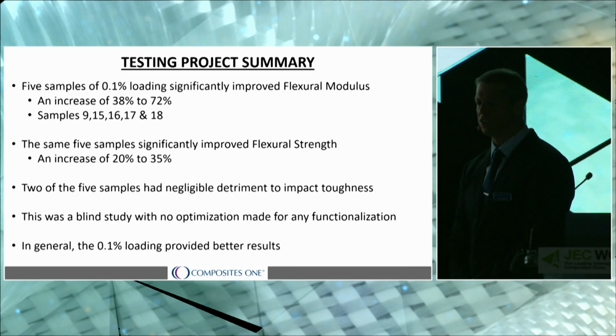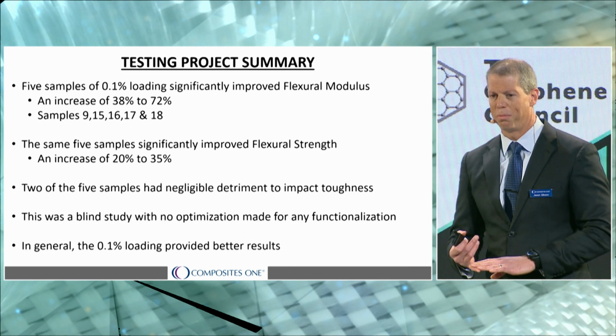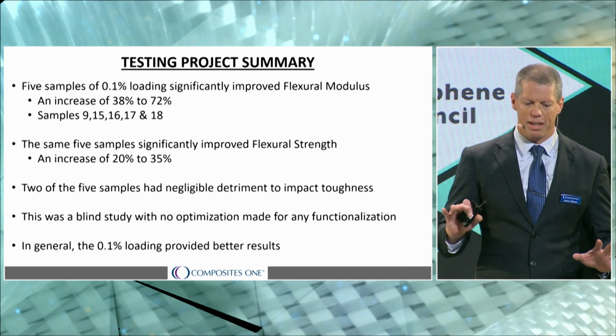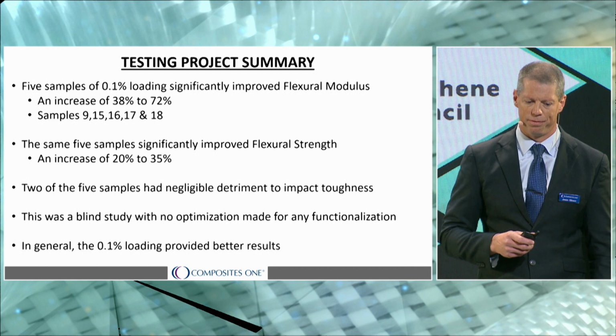So, quick summary of our results. We had 5 good samples that increased flexural modulus and flexural strength. All of that is very good. Then out of those 5 samples, 2 of them did not impact the brittleness, and so we had very good toughness results from them as well.